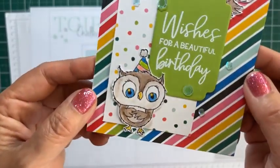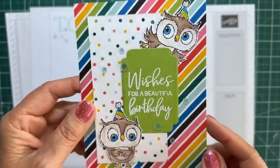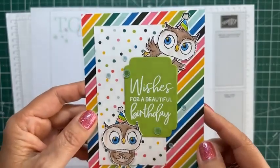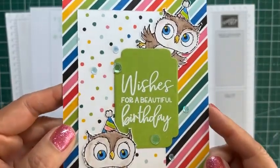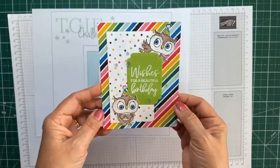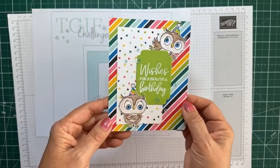Aren't these cute? And of course, party means confetti, right? So the sequins, I think, work out really nicely for this. In case you're wondering, this is one of the new die cuts from the new catalog. And then I just embossed this greeting. This is from the Florette set. So a really, really fun, easy to put together card. See how with the template, it comes together very quickly.